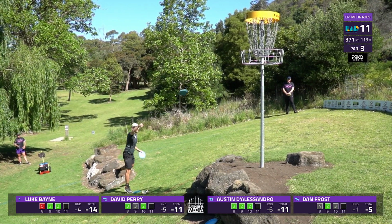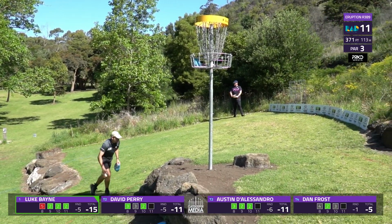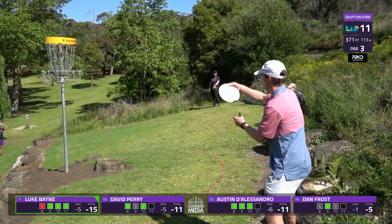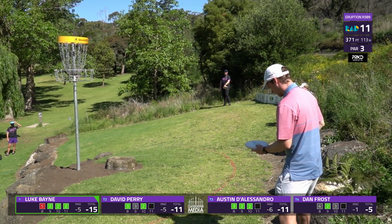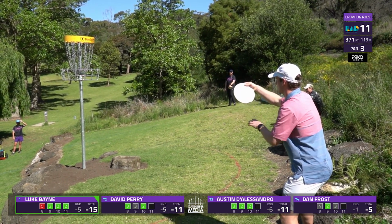Yeah, absolutely. So Bayne, what a highlight birdie. Putting the foot down now. And that's a statement. 3 birdies in a row, 5 down for the round. All of a sudden, he's got a 4-stroke lead on Dave. And he'll have a 5-stroke lead on Austin. Strokes, man. Strokes.